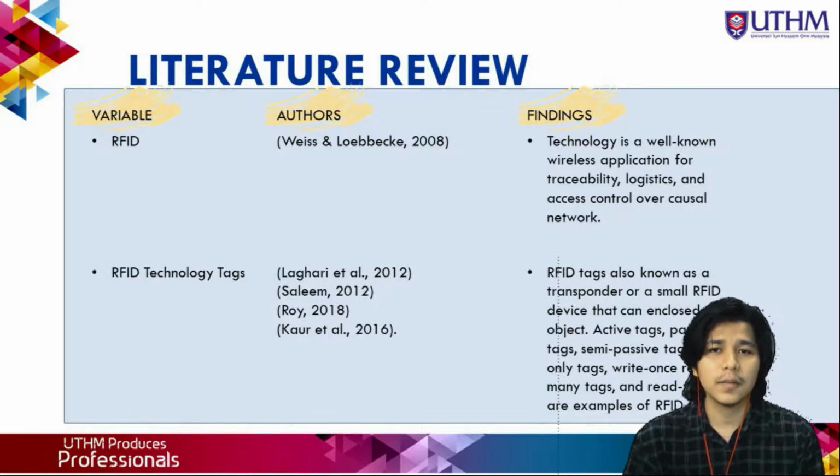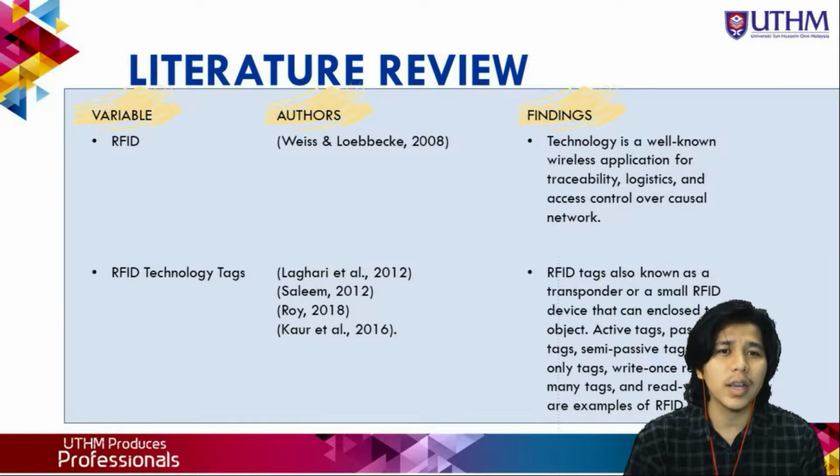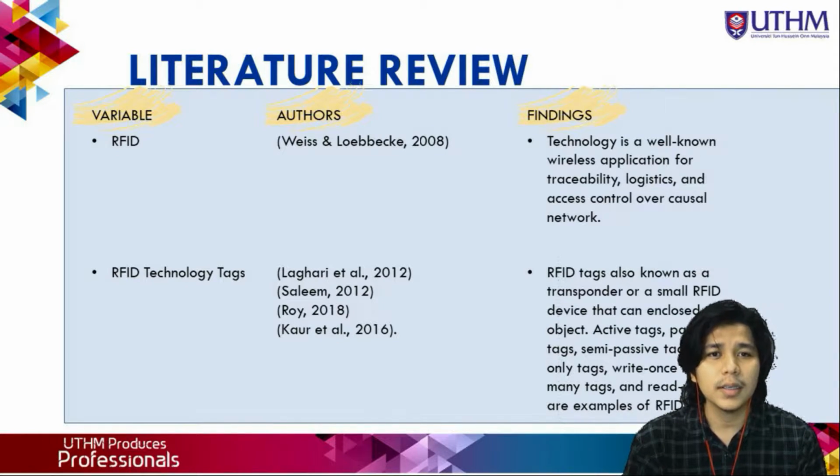Today I would like to explain about the literature review. For the literature review, the first variable is RFID, by the author Want and Lockett in 2008, which explained that the technology is a well-known wireless application for traceability, logistics, and access control.